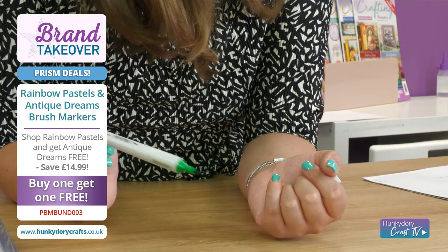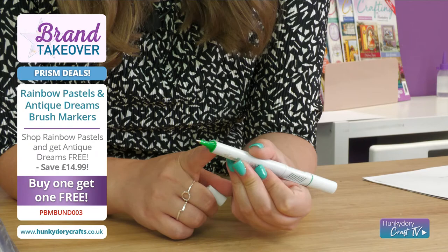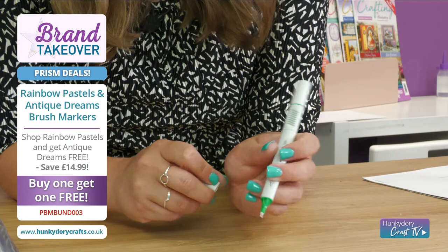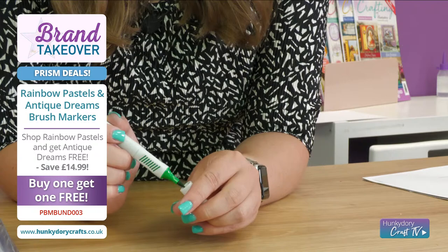And then you have, which is great for all those tiny little spaces in your stamps, the fine nib end. You can use both ends, they're exactly the same colour, and you can use them in exactly the same way. If you've got a small section where you just want to add a little bit of colour and then drag it out with your water brushes, then that's the end for you. If you're colouring in large areas, then your brush end is the one for you.